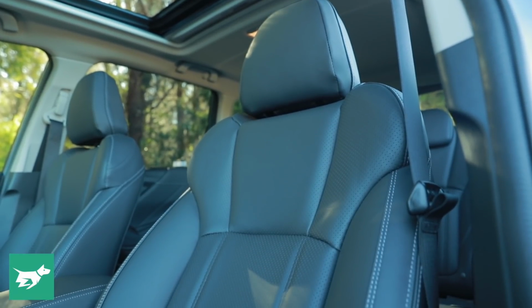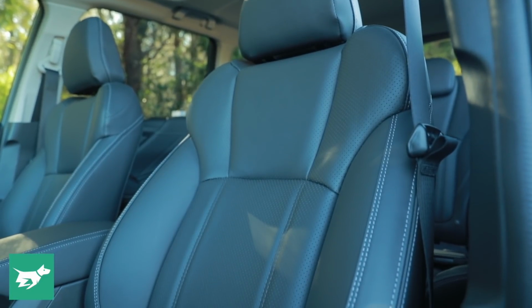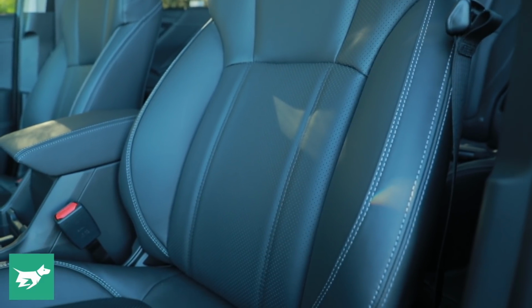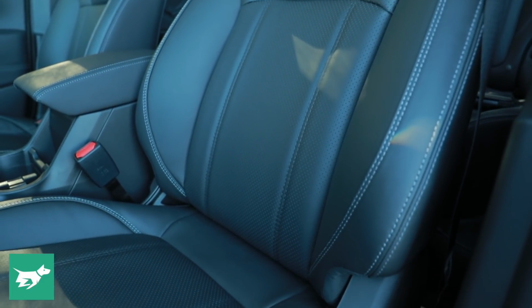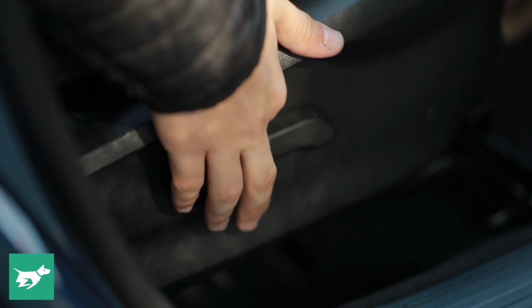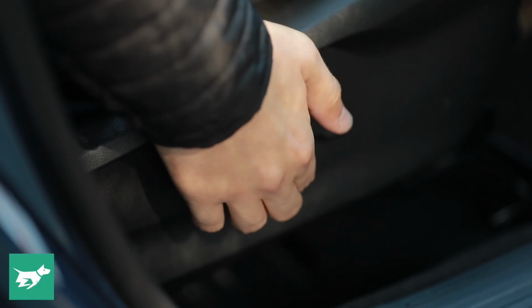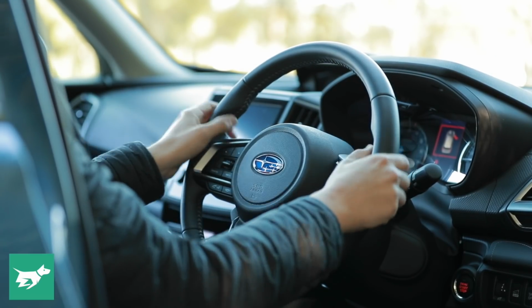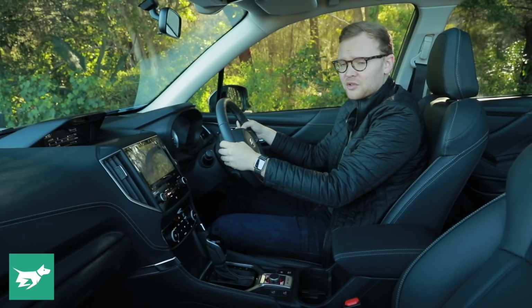Now we do have very nice comfortable seats in this Hybrid S model. There's a Hybrid L for 40 grand and this Hybrid S for 46 grand, and the S has leather with power adjustment and memory on the driver's side, just like a RAV4 Cruiser Hybrid. There's a little bit of bright work down here as well, which is quite attractive. The steering wheel, it's good to hold, it's a little bit bigger, there's a lot of buttons and paddle shifters on this one as well.